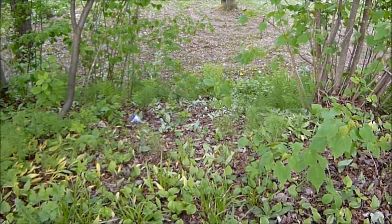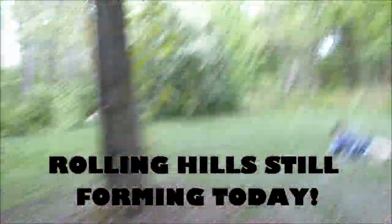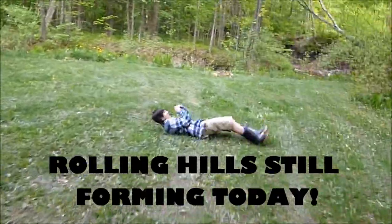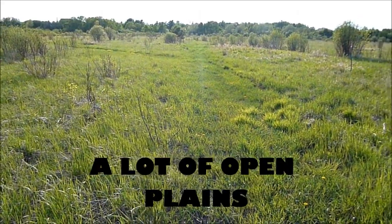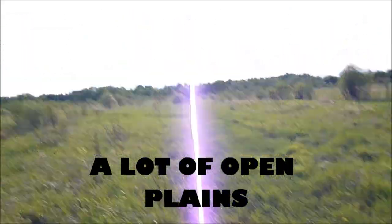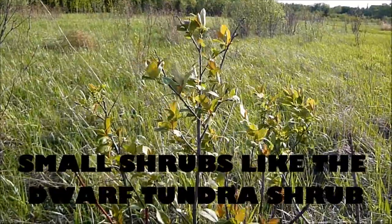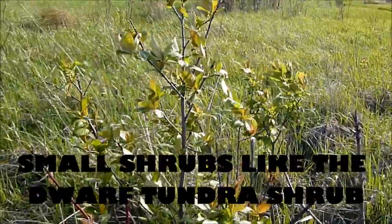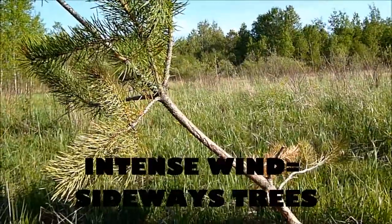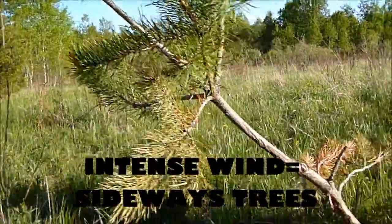On the Arctic lowland, there's a lot of rolling hills, as you can see here, and they can still be formed today. The Arctic lowland offers vast expanses of wide open land and lots of really long plains. The Arctic lowlands have a lot of small trees and shrubs, namely the dwarf tundra shrub. The harsh winds on the vast plains cause trees to grow horizontally, as you can see here.